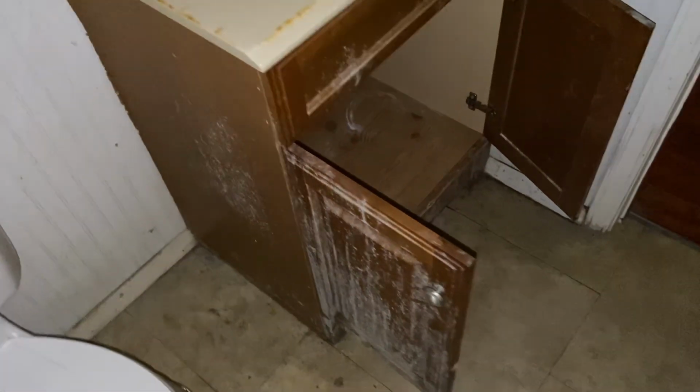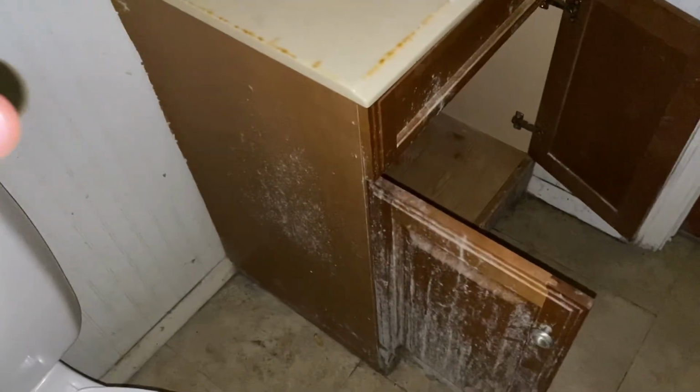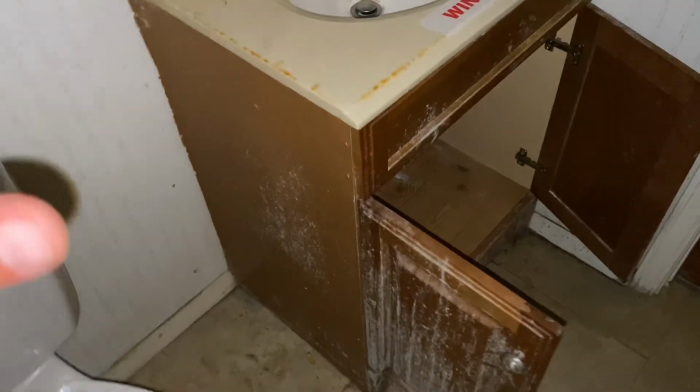So always bid mold. Never, ever, ever let mold go. You do not want to not bid something because you don't want to do it, and then more damage occur, and then you be responsible for it later on. So we'll definitely bid this.